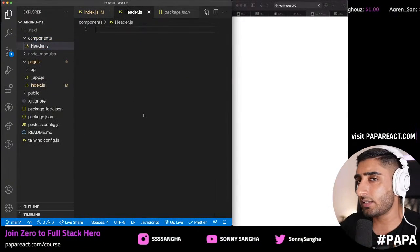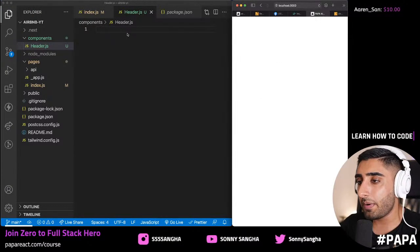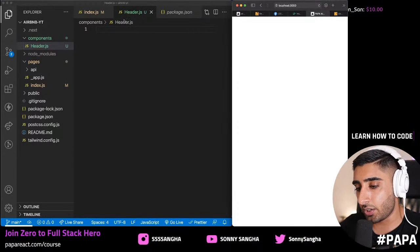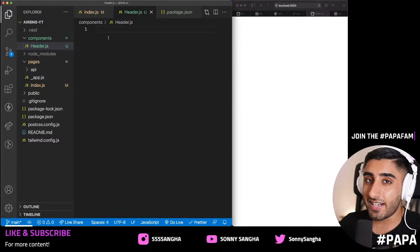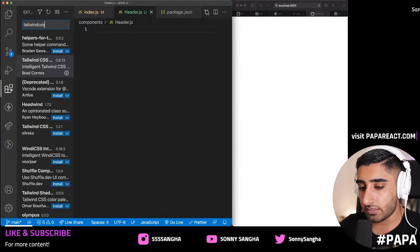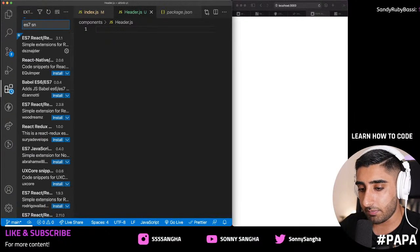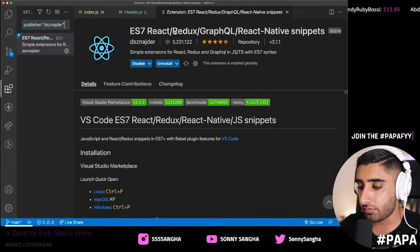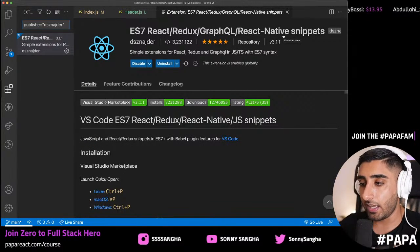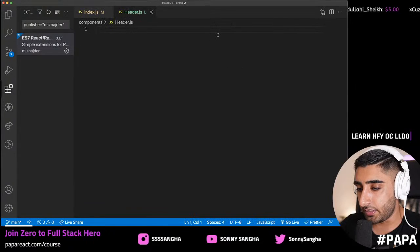Now, how do we start, right? Right now, our app looks literally empty. So what we're going to do is create our header functional component. There's a very nice extension, right? If you go into your extensions tab and download something called ES7 snippets, it's the top one here, ES7 React Redux GraphQL React Native snippets. Get these. They're going to really help you out when you're doing this, right? This is going to make it super easy to get set up in today's build.